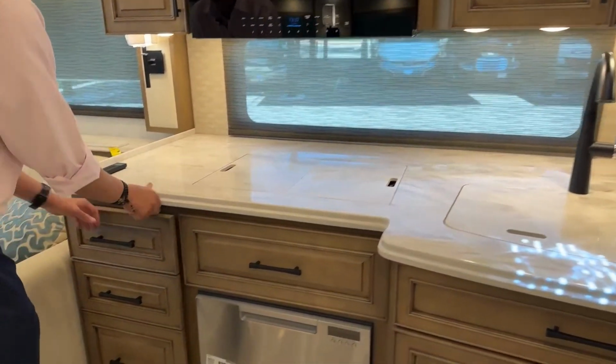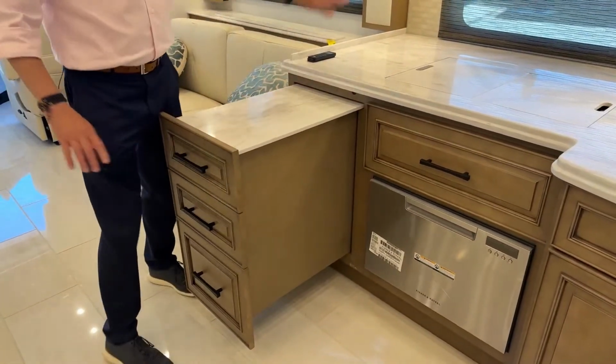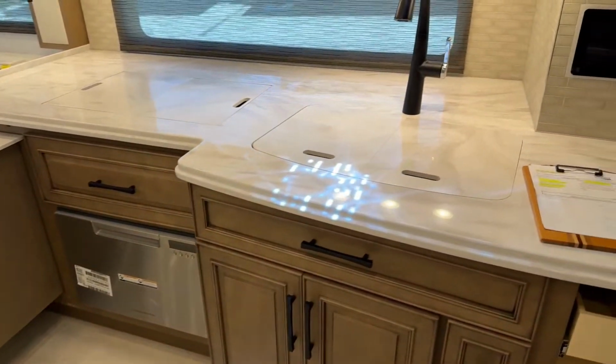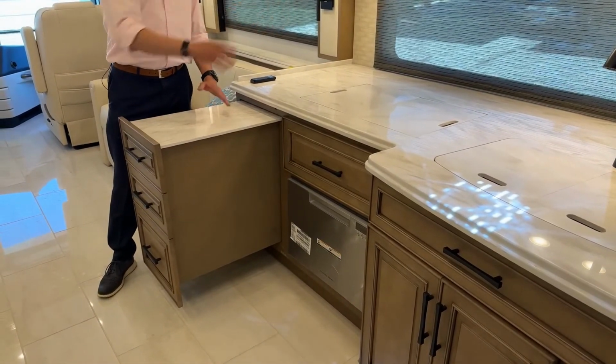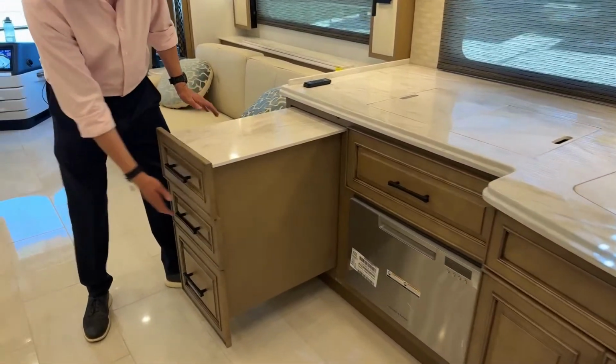So here, check this bad boy out. I get even more counter space. And so my wife's not quite as tall as I am, so this would be a perfect area for her to stand right here and cut her vegetables, where I could be cutting the vegetables over there. And then these right here, nice drawers.